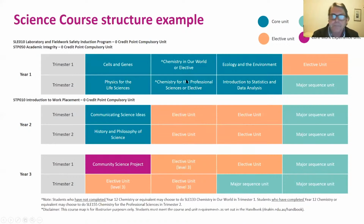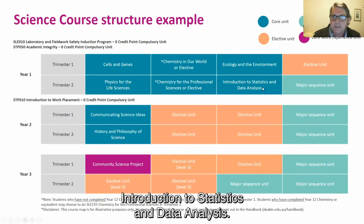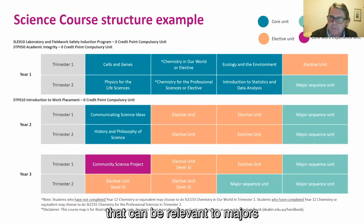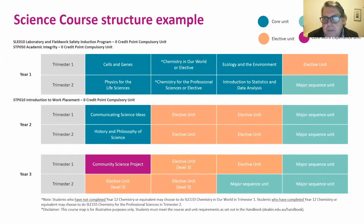Okay, so the other major sequence is our environmental science unit, which is called ecology and environment, and our mathematics unit, which is introduction to statistics and data analysis. So the type of maths that we mostly get students to do within the Bachelor of Science is statistics, although there are other maths units that can be relevant to majors that you can do at a first year level that you may also wish to pick up as part of an elective as well.